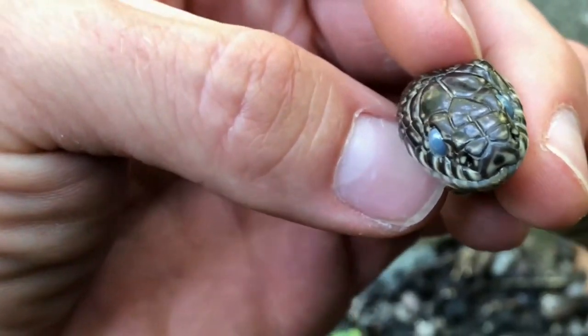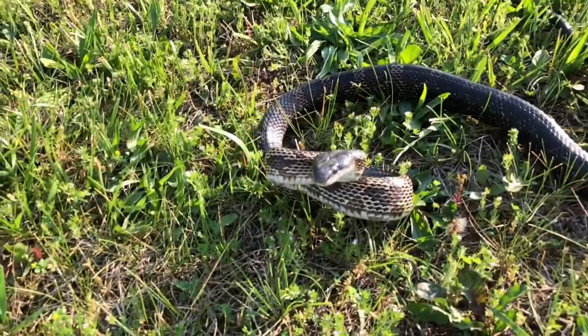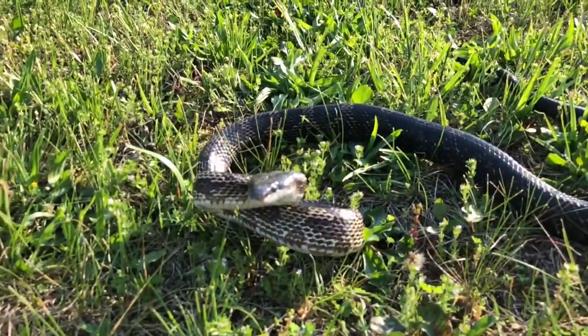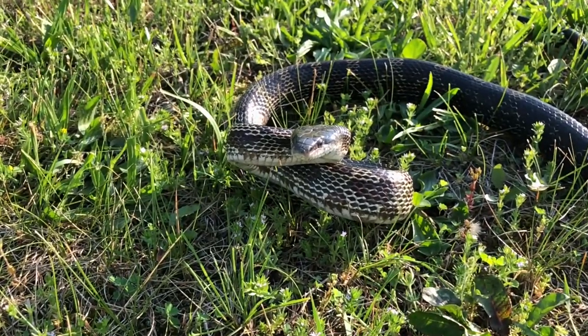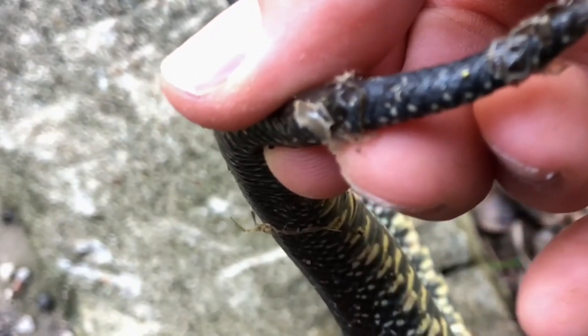Now, this is just another black snake, just like one of the other ones that we've caught in the other video. So he's non-venomous. However, this may be a female, but let me show you the tail and you can actually see, look, you see there? That's actually the skin. He's actually starting to shed, or has already started, really.